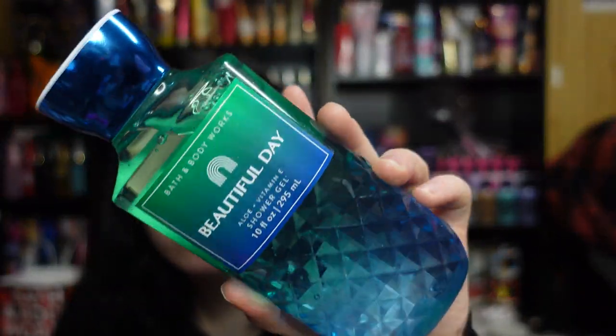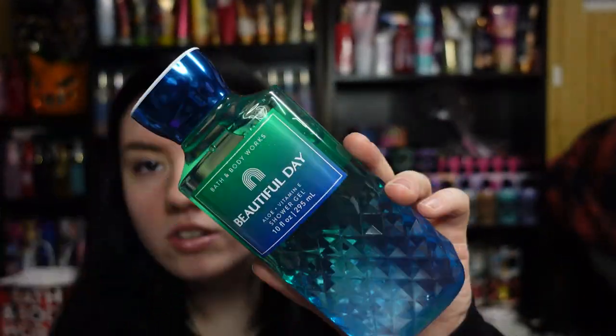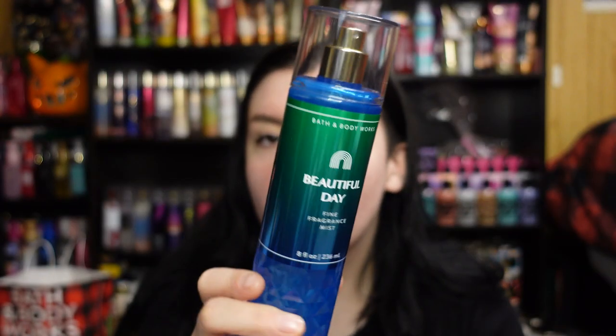But I got the spray and I got the shower gel. I did not get the lotion because I had a feeling that I wasn't gonna love it. Plus, if I do end up wearing this all the way through, I could just pair it with a fragrance-free lotion and be okay. I honestly had to get it because the packaging was so gorgeous, and I wanted to keep the lid and put the stickers in my empty scrapbook.